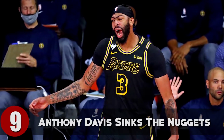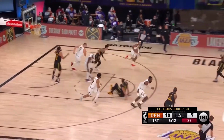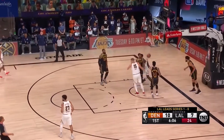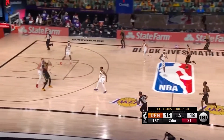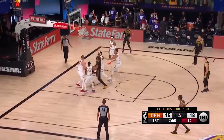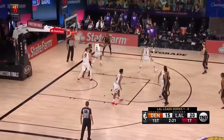Number 9, Anthony Davis sinks the Nuggets. The most recent NBA playoffs, the Los Angeles Lakers were having a battle against the Denver Nuggets in the Western Conference Finals. In Game 2, the Nuggets were up, but the Lakers had the inbound that could seal the game if they were able to nail a big three-pointer. Everyone was going to guard LeBron James, because that is who everyone thought the ball would go to.